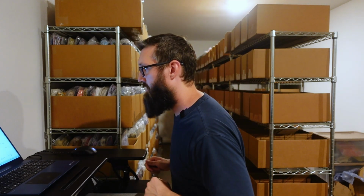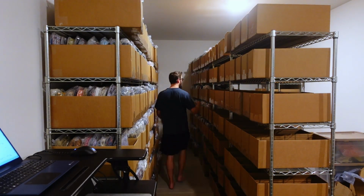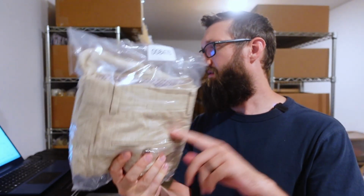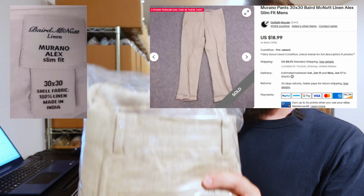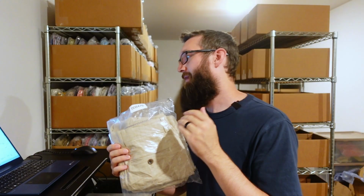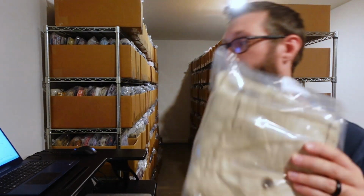Okay, that's it. That's 10 items. I'm actually gonna do one more item. I'm gonna show you guys these Murano pants. Let's see. These are those Murano pants that I was talking about. Cheap brand, but it is the Baird Big Nut linen. Just to kind of go along with the trend that you've been seeing. Lots of linen stuff selling in the summertime, and that Baird Big Nut is really something that's going to sell well. So even though it's a cheaper brand, sells super well.